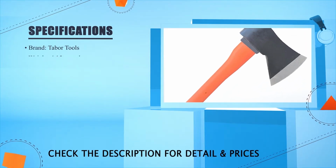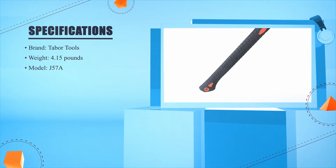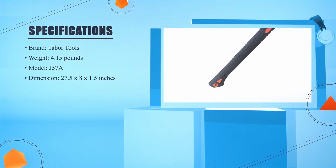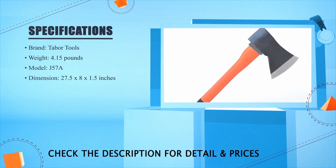Brand, Table Tools. Weight, 4.15 pounds. Model, J57A. Dimension, 27.5 into 8 into 1.5 inches.